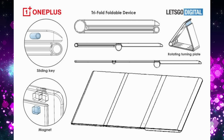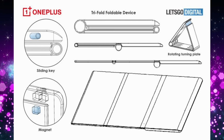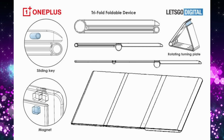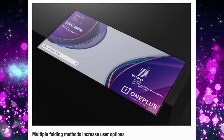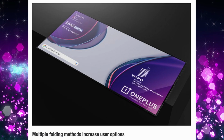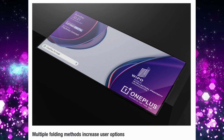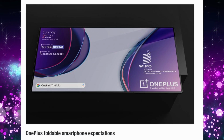And then you also see it completely in different orientations, such as the rotating turning plate that you can turn around and have multiple displays on each side with a triangle. You can have it completely laid out. You can have it closed. You can have it tons of different ways so that you have a nice huge display to consume your content with videos and games and social media and just all kinds of stuff. Very, very interesting stuff for the future of phones that is going to be out very, very soon.